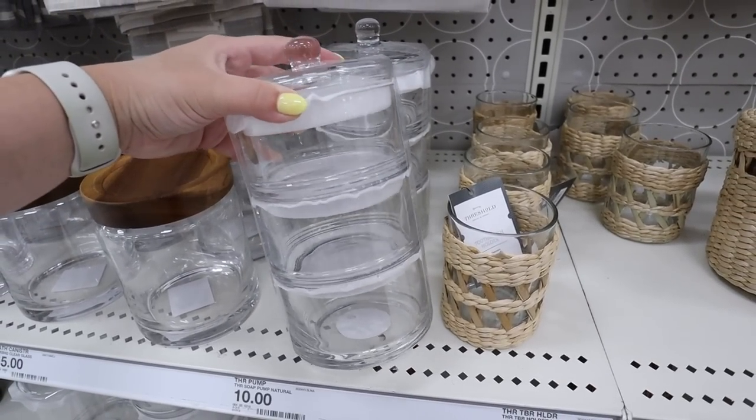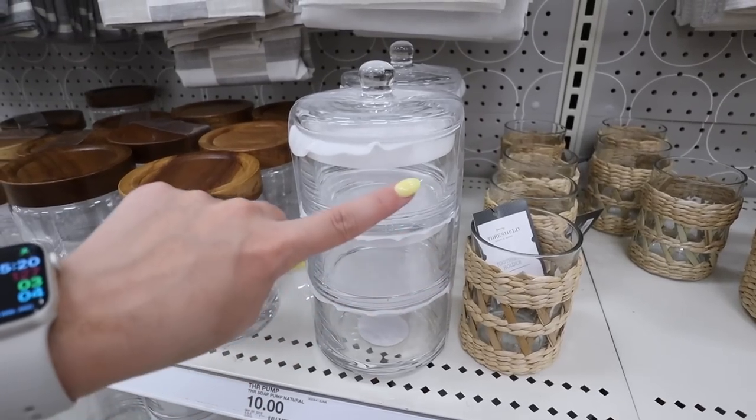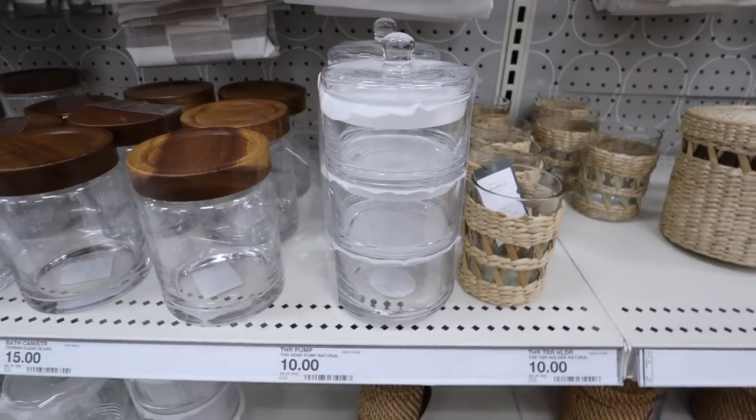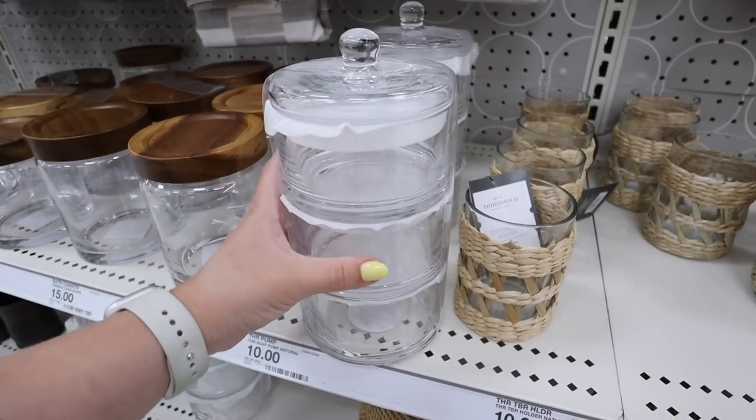But this past Christmas, I did a little cocoa bar with it. So I did cocoa on the bottom, and then I did little peppermint candies and marshmallows, and that was super adorable. But you can use this for so many different things. This is such a piece you can be very creative with.